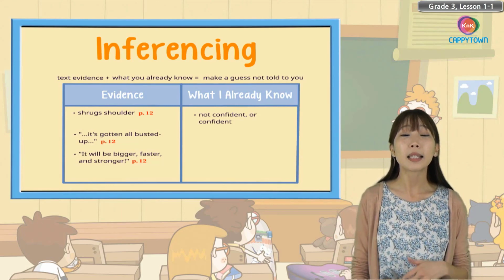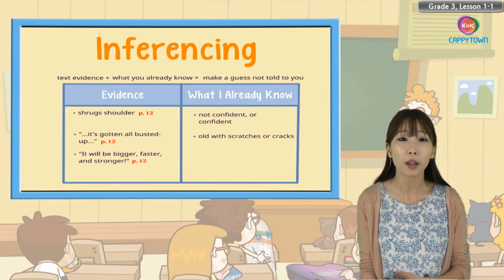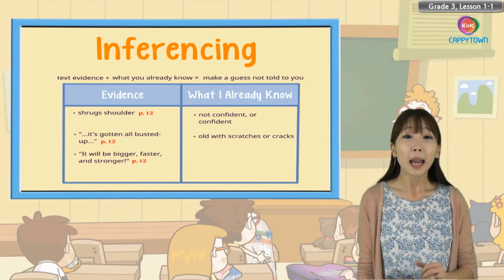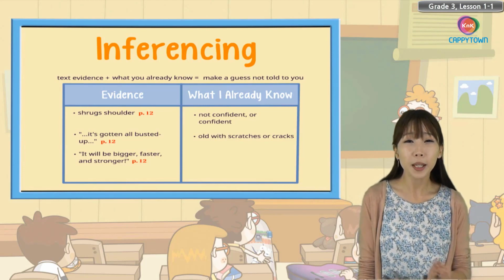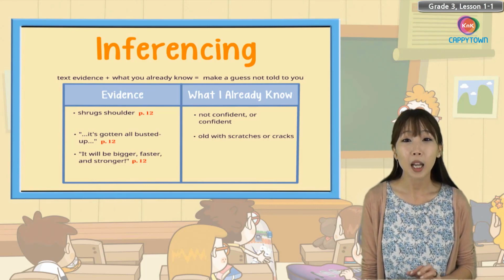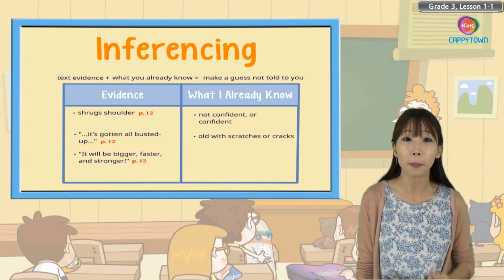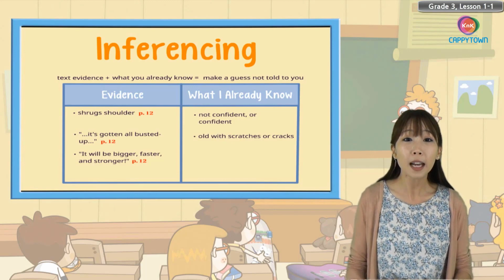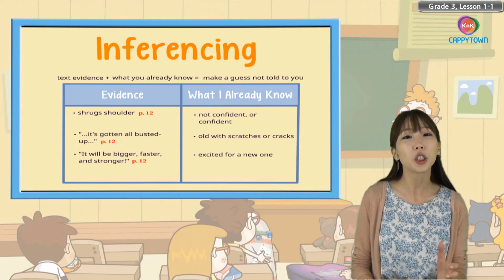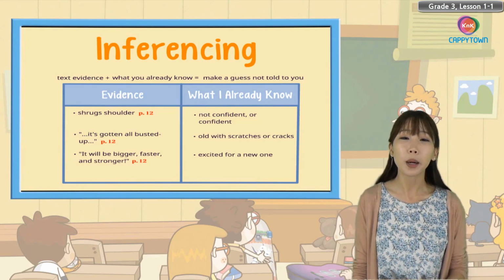Next, Ben says it's gotten all busted up. Well, we know from his action that he is proud of it because he used it so much for practice that it got all busted up. As an experienced skateboarder, a busted up skateboard would probably look old with scratches or cracks on it. Last, Ben also tells his classmates that he is saving up to buy a new skateboard. He says it will be bigger, faster, and stronger. Well, usually when someone buys something new, he or she is excited. These all show that Ben loves skateboarding and wants to practice even more.